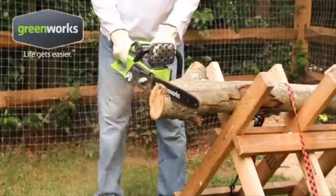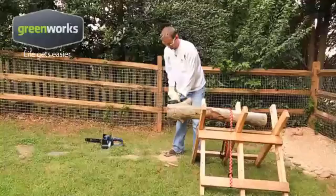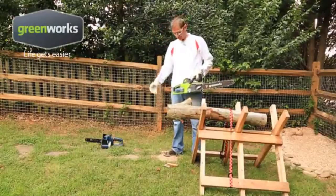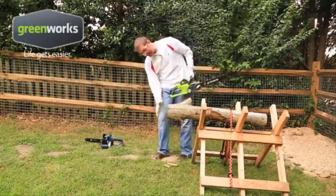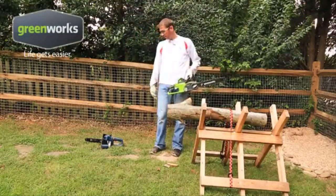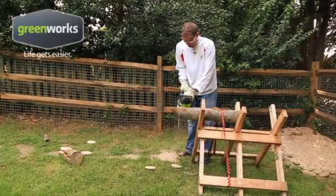Wow, my goodness. That's incredible. That just made a perfect, smooth, even cut in 12 seconds compared to me getting a half an inch in 20 seconds. That's nice. And that cut is unbelievable too. That's unreal. I've never had a battery-powered chainsaw that could do that. Oh, wow.